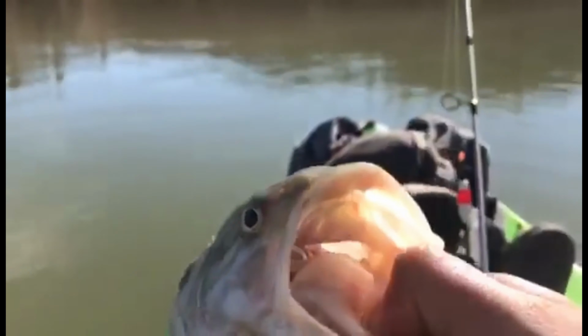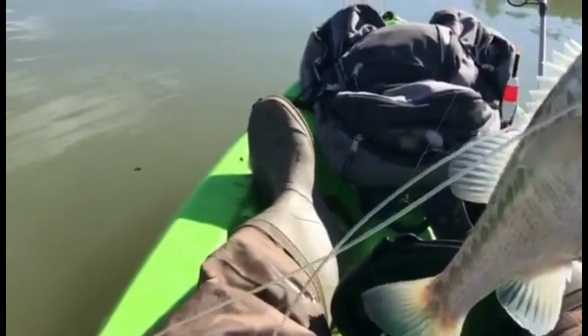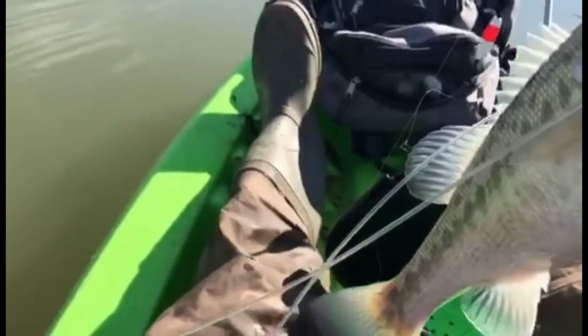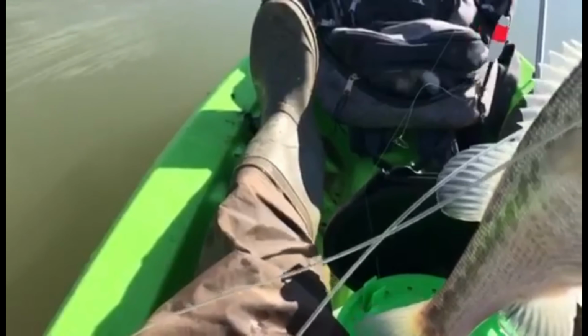So, guys, we caught him on a worm. Big night crawler. I was fishing around 15 to 20 feet, this one point over there, and I just let it sit down and stroll and wait for something to grab it. And eventually, this fish grabbed it, so that's a keeper.